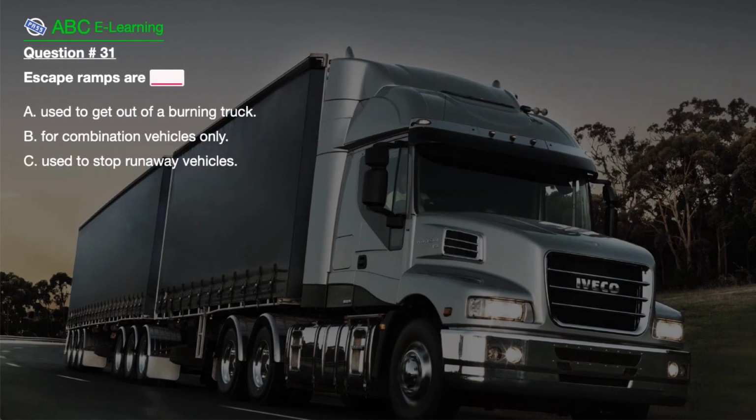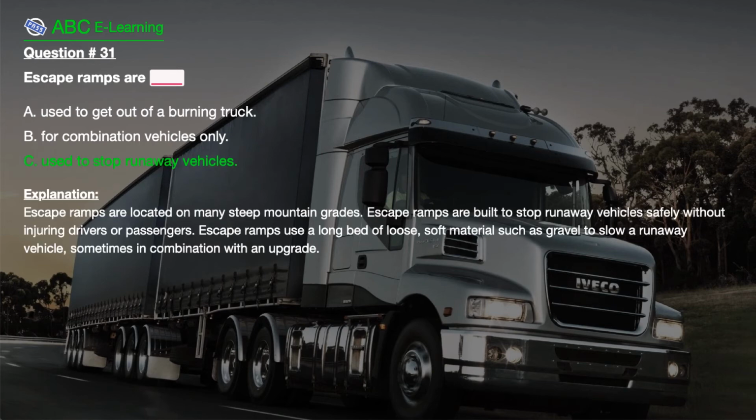Question number 31. Escape ramps are: A. Used to get out of a burning truck. B. For combination vehicles only. C. Used to stop runaway vehicles. The correct answer is C. Used to stop runaway vehicles. Explanation. Escape ramps are located on many steep mountain grades. Escape ramps are built to stop runaway vehicles safely without injuring drivers or passengers. Escape ramps use a long bed of loose, soft material such as gravel to slow a runaway vehicle, sometimes in combination with an upgrade.